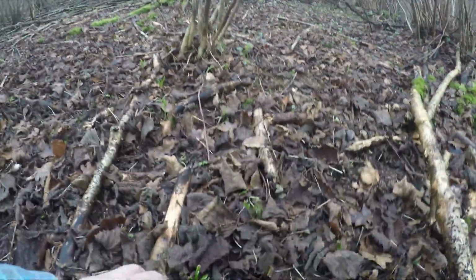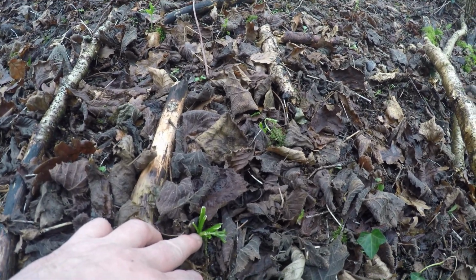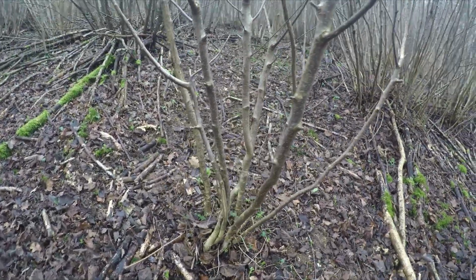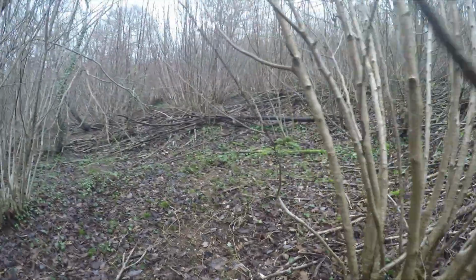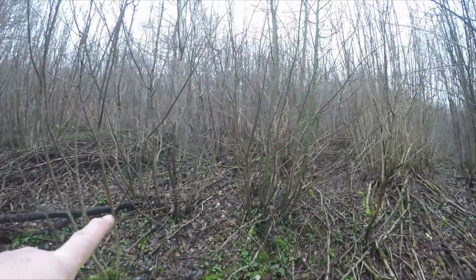Look there, that's a bluebell. They're getting hungry. Something's eaten that. If that's deer, that's a sign that they're really pushed. Velveting on that little one. Do you get what I'm trying to show you here? More damage on all of these ones, look.